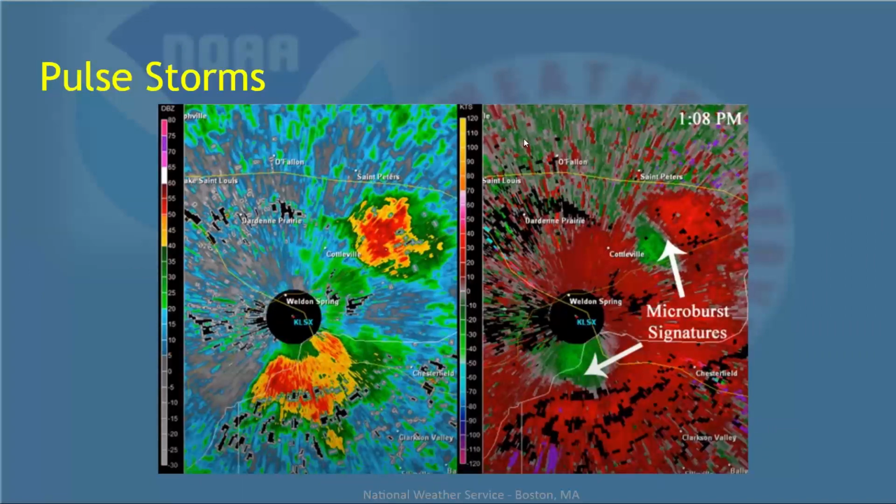All right, so I'm going to begin looking at some types of storms, and then I'm going to hand it over to Rodney. So let's start with our pulse storms. These are your garden variety type storms. They maybe last 30 minutes, 45 minutes, and then they kind of collapse. These are your typical summertime storms that don't do very much.